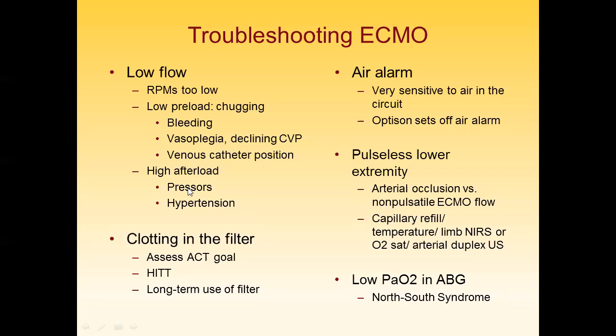The other issue with low flow can be afterload, just like VADs. If you have a hypertensive person, their flow will slow. So if you've added a lot of pressors, vasoconstricting agents, then you can reduce flow just with that. Or if they recover spontaneously and have hypertension. You'll notice that a lot of these are very similar to VADs. So if you apply what you know for VADs to ECMO, you'll do pretty well. The centrifugal pump is much easier.